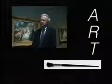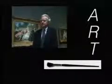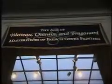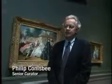Senior curator Philip Conisbee is our faithful guide into the territory. Our exhibition is called The Age of Watteau, Chardin and Fragonard, masterpieces of French genre painting. And it's the first exhibition ever devoted to this type of painting. That's to say, scenes of everyday life, be it real or imagined, painted in France during the 18th century. The exhibition covers the entire century from the Regency period early in the 18th century right through the French Revolution and into the early years of the 19th century.